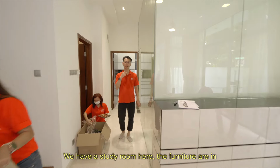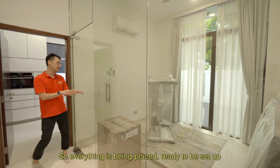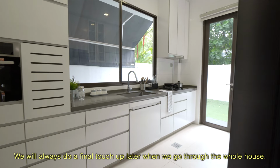We have the study room here. The furniture is in, but it's not set up yet. Everything is being placed, ready to be set up. And there's a kitchen where we set up the accessories. It's already almost done. We will always do a final touch up later when we go through the whole house. Okay, so let's go to the second and third level.